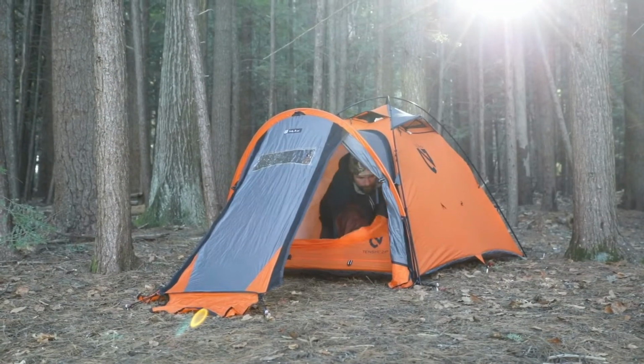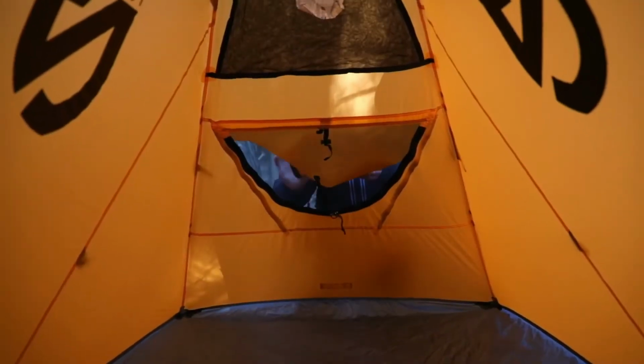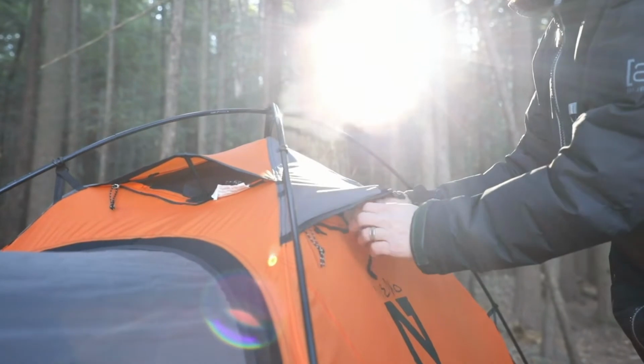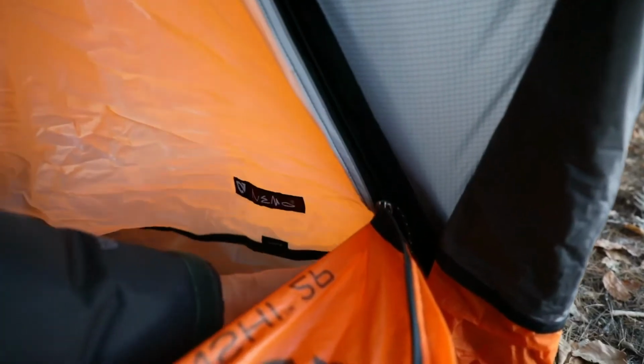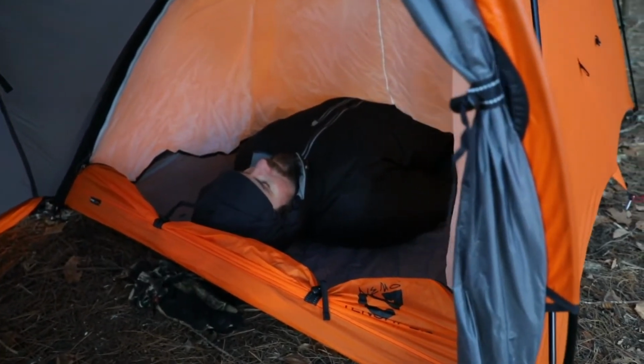A large front door offers easy access, and the rear window is large enough to be used as an escape hatch in emergencies. Multiple strut-supported vents, coupled with the removable condensation curtain, promote superior airflow for ventilation and keep moisture from the breath contained to a small portion of the tent.